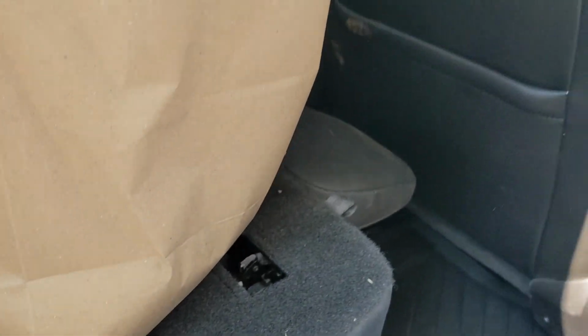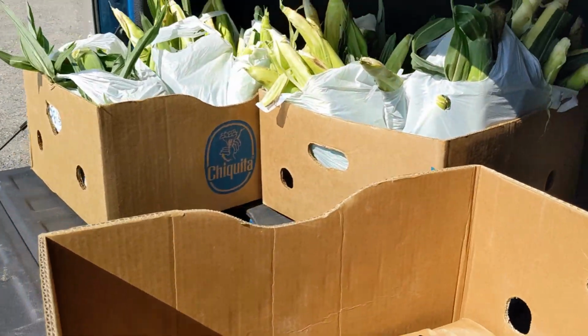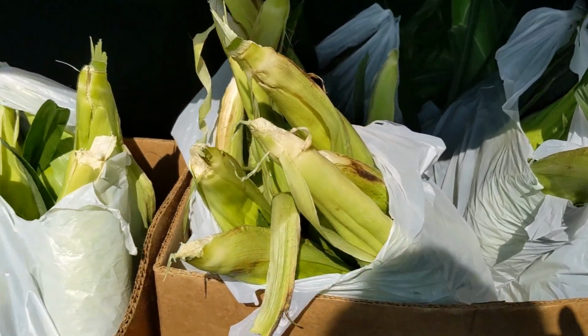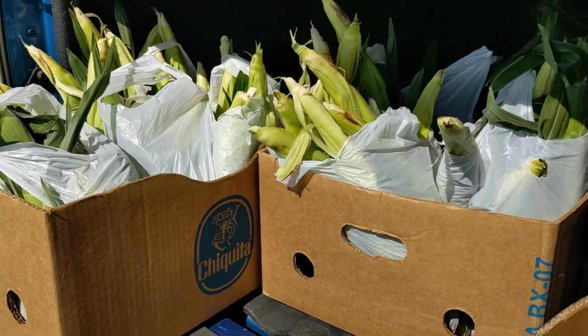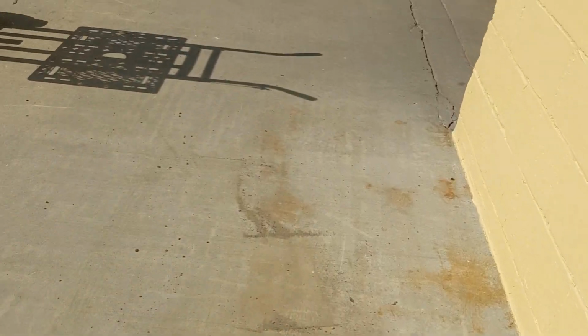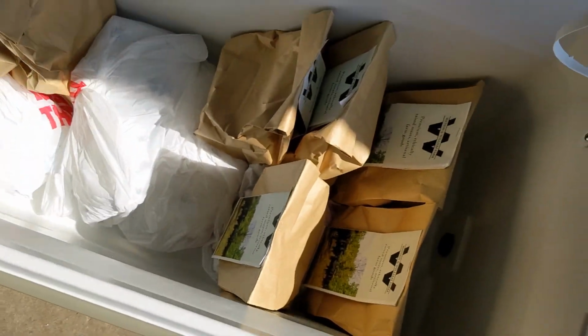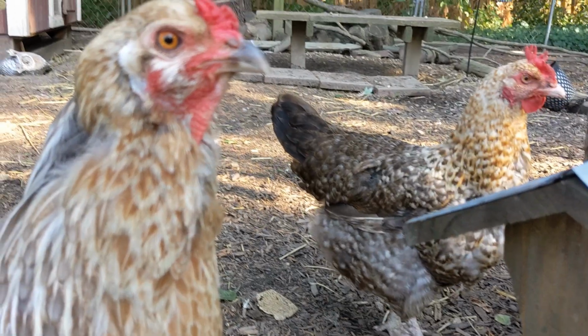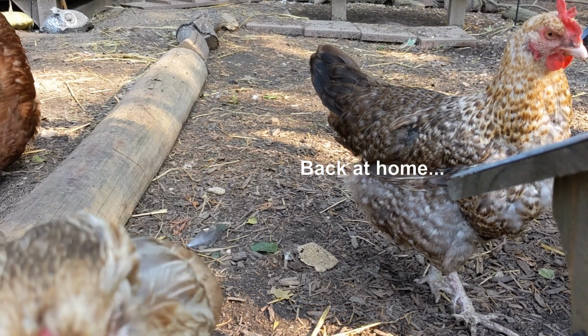Is there any watermelons left in here? And we have all the corn back here. But the sales are moving really quick today, which is good. Do you want to see what I have in the warehouse? Of course you do. Alright, so I gotta get back to work. There's so much to do, so I gotta stop filming here.